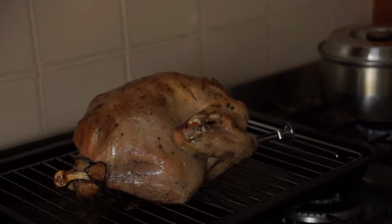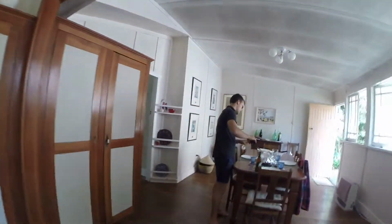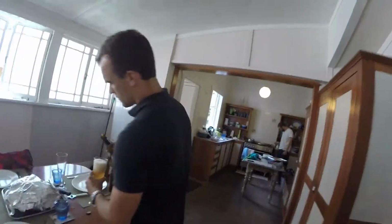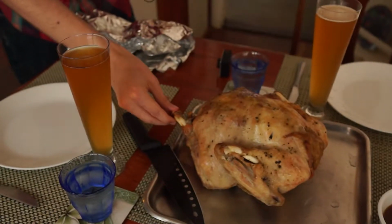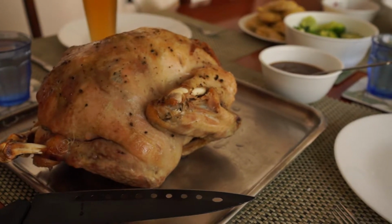Yay! It looks like turkey! It actually looks pretty good. It looks really good. Falling off the bone meat right there. It has to be a little 165. Where is it? 170. 70?